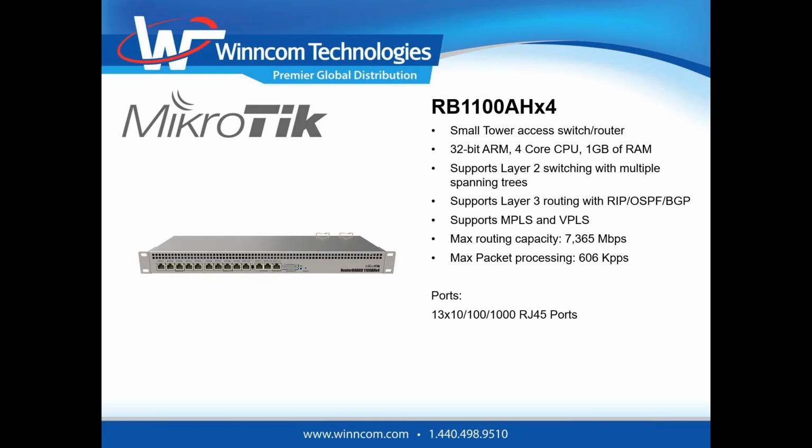Let's start with RB11. It's a workhorse of small sites. We see them everywhere. It could be used as a switch. It could be used as a router. It supports layer 2, layer 3, MPLS, VPLS functions. It provides 13 RJ45 10,000 ports. It doesn't have any optical ports. So if you work with radios that require that, it's probably not an option.